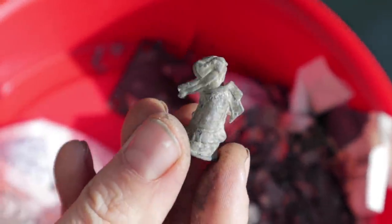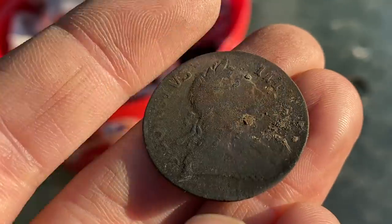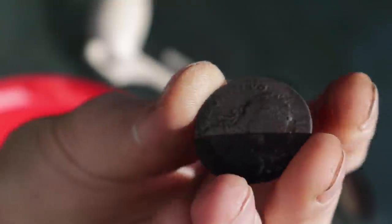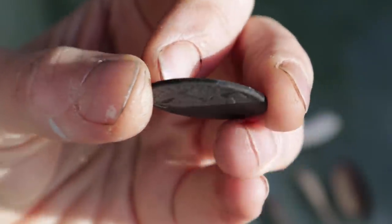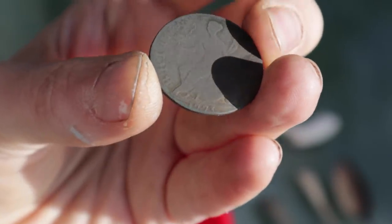Lead toy. A black coin. Dated 1773. It's not black, it should be lovely in brass, but it's George the Third. George the Third coin, again turned black through that strange petrified wood.